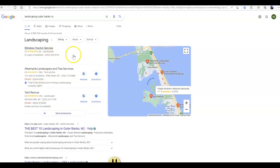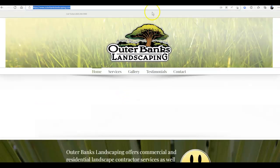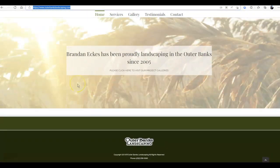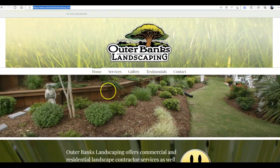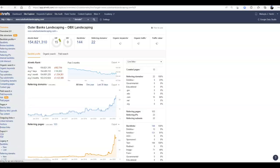So the next thing, if I take a look at your top competitor, which is outerbankslandscaping.com. So Outer Banks Landscaping, if I take a look at their website, it also looks pretty good, but they don't have 1,500 words either. And some of their pictures don't save as keywords. This just tells me that they're not even doing everything they can to rank, which means they can be beat. Now, if I take a look at the statistics behind their website, their UR and their DR are also low, which just tells me that some of these backlinks are probably not the best.